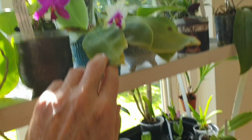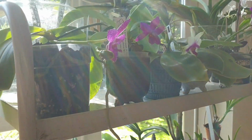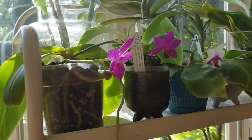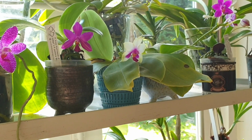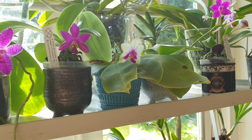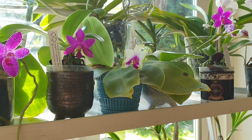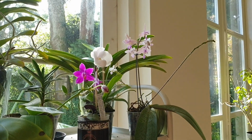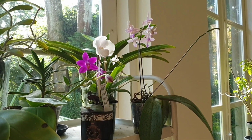I did get a burnt leaf on this Bellina, and this Gigantia was also looking a bit yellowy, so I actually took it back indoors. But yeah, the greenhouse provides extra heat really in the summer. Now I've brought them back into the house for the winter, so hopefully they'll be able to adapt to those cooler temperatures than I would prefer.